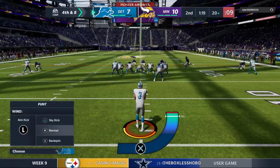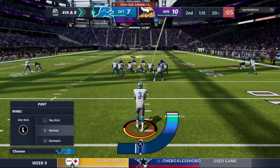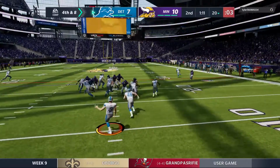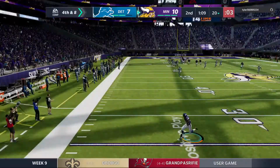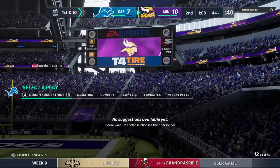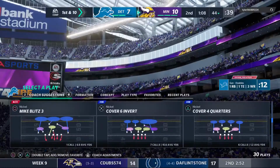Here's Jack Fox now as he'll punt it away for the 2nd time. This is away and a very good kick angled for the sidelines. The Vikings take over 1st and 10 at their own 44-yard line.